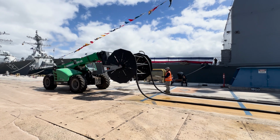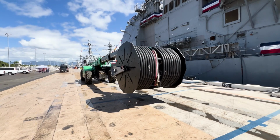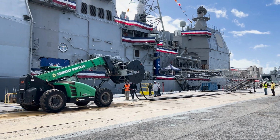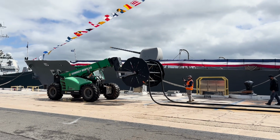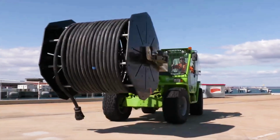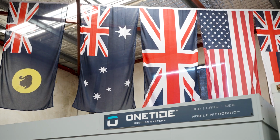Really the punctuation of our achievements to date was demonstrating Rapid Reel on Bravo Pier at Pearl Harbor during RIMPAC with US naval facilities. So we've been in the UK, we've been around all the Royal Navy's wharfs, even the restricted aircraft carrier wharf. So we now know that the Rapid Reel system is compatible with all coalition navies.